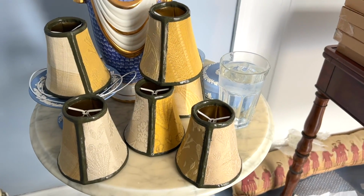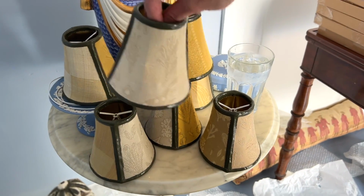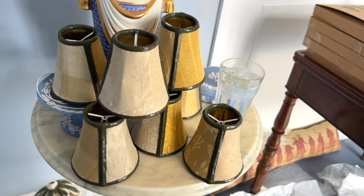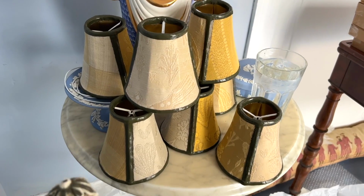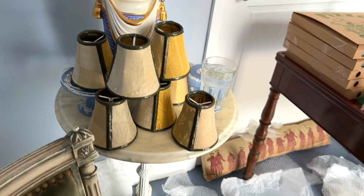Anders had a sample book of Osborne and Little fabrics. I managed to use the sample book to make these wonderful lampshades. It's incredible that you can do that with small bits of fabric. They're stunning fabrics, and they all work really well together. There's another one here.